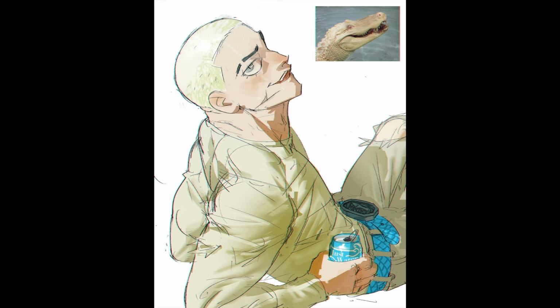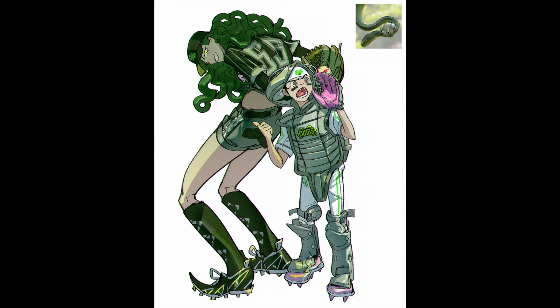I really like the alligator. Oh, he looks like Eminem. Oh, he does. Oh my gosh, that is so cool. Crocodile Shady, yeah. And then the good old frog and snake, of course, playing some baseball. That's awesome. And she's got Medusa hair. That is very cool. Look at it. That's such a fun juxtaposition there.